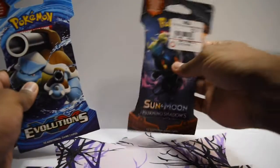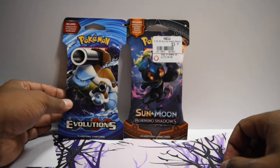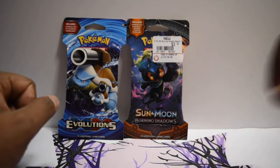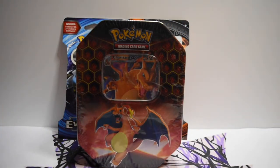It's been really fun. So for today's little celebration, just to hit another milestone, we are going to be opening up two of my favorite recent sets, XY Evolutions as well as Burning Shadows. We are looking for Charizard and Charizard, so there's that. And then I also have a Hidden Fates tin, so we're going to be looking for more Charizard.